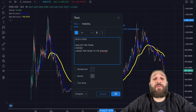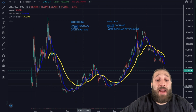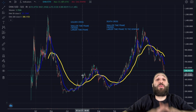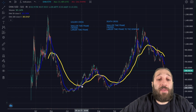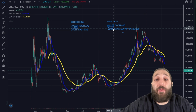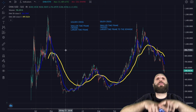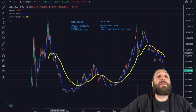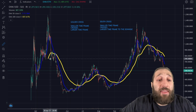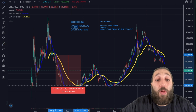So when you have the faster moving average cross to the upside, like right here when they're moving upwards, that's a golden cross. When you have the smaller time frame crossing the larger time frame to the downside like this, that's a death cross. So you want to get out of that. You can see here, when this death crossed, you actually saved 65% approximately.